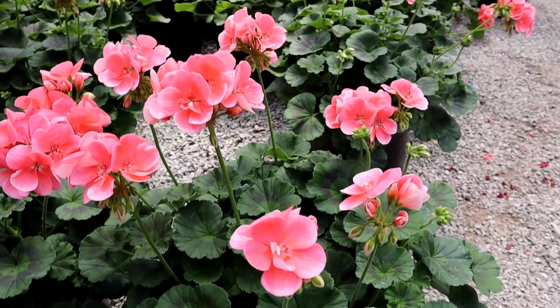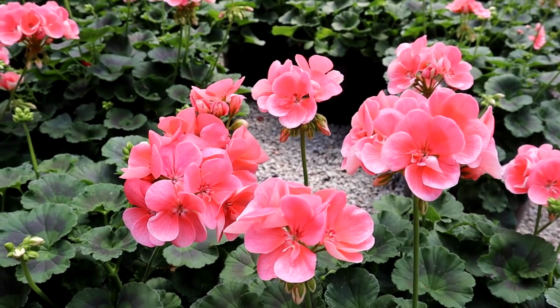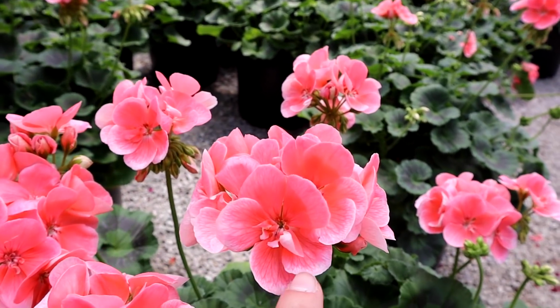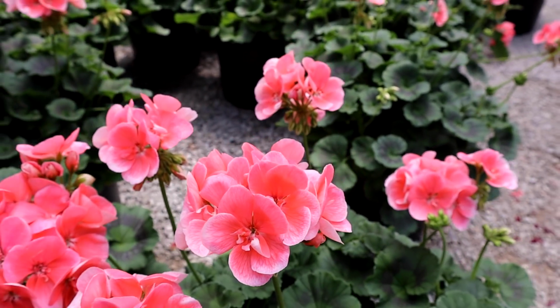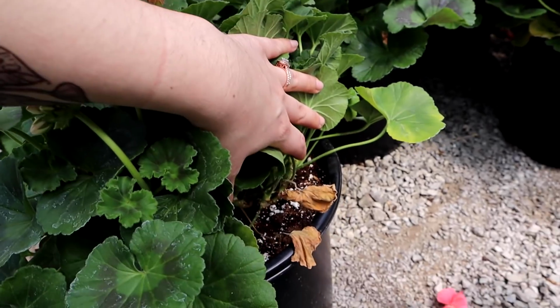This one is also very intriguing. I love that color. It almost looks like neon because it has this white on the outside and pink on the inside. It just looks so good. I don't really know what it is. I don't see a tag or anything.